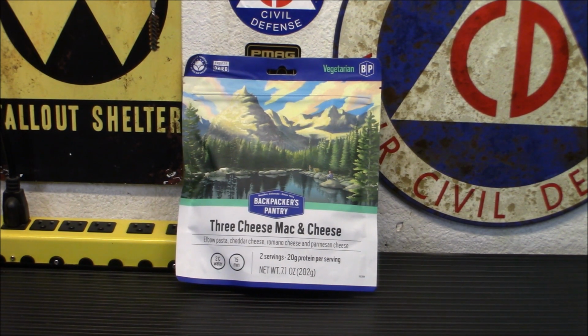Now these are non-GMO. They are vegetarian and gluten-free. So if you have dietary restrictions in your diet, whatever you do, when you start stockpiling food and getting prepared, make sure you take that into consideration. If you're lactose intolerant, you're not going to want to store stuff with cheese in it. You know what I mean?